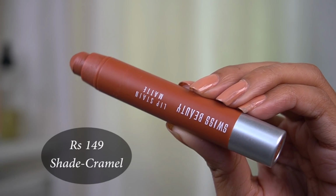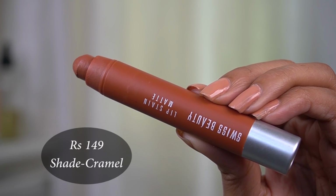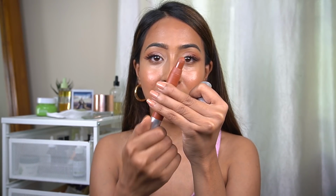So the last product that I have to talk about in today's video is this one. This is the Swiss Beauty Lip Stain Matte. Now a lot of people do like Swiss Beauty lipsticks. Now this I haven't seen a lot of people talk about. This is actually like a lip crayon, and you do not have to even sharpen it. You just have to twist it up and it comes out.